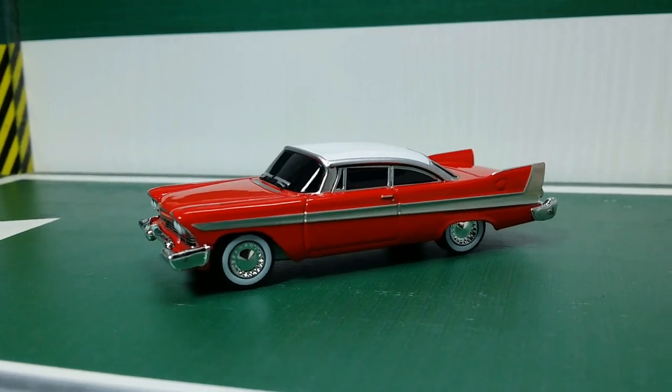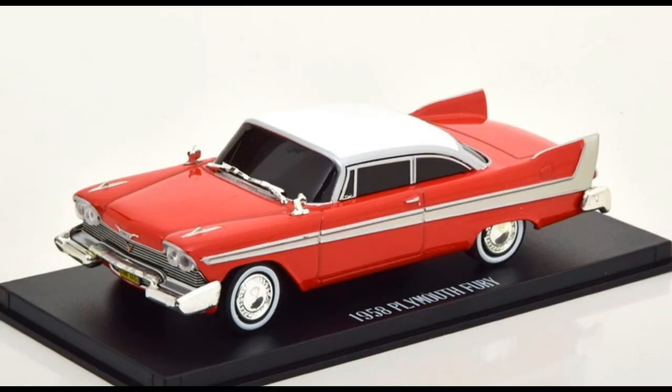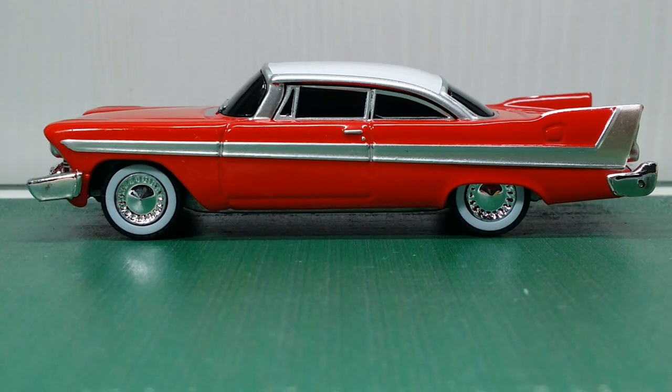And this problem also exists on Greenlight's 1:43 version of Christine, so not sure why they chose to angle the front bumper that way.